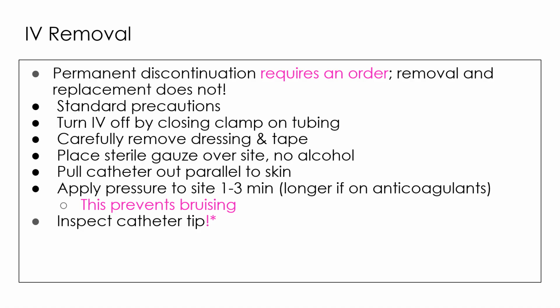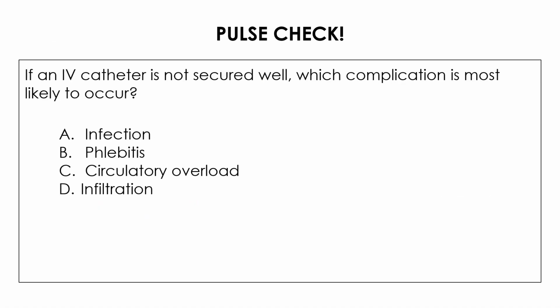Also, last but not least, always inspect your catheter tip. Pulse check. If an IV catheter is not secured well, which complication is most likely to occur?